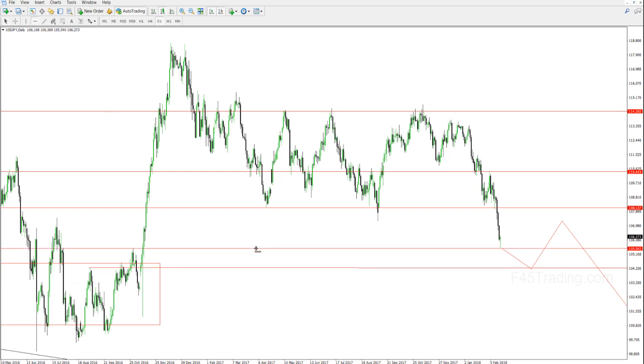Now we did see a bit of a reaction. Price came in and tagged right off of here. We're seeing a bit of reaction, so we could see a small movement higher. We may not get this move down yet. We could see price come up and do this leg first before it rolls over. It did see a nice reaction here, so we will be watching for that into next week.